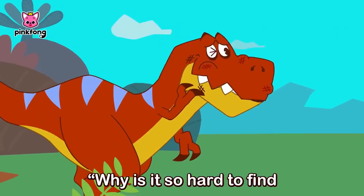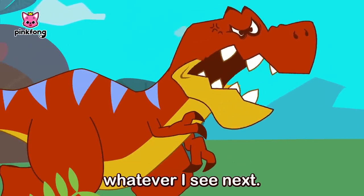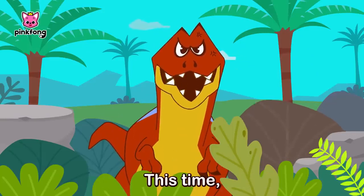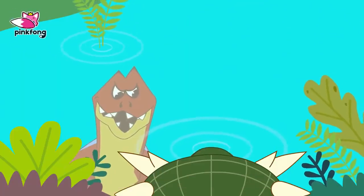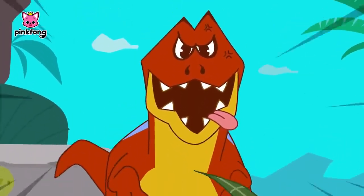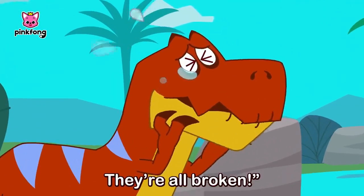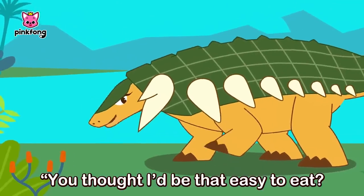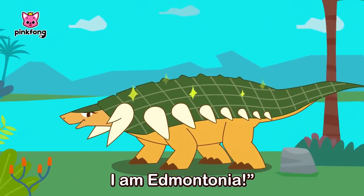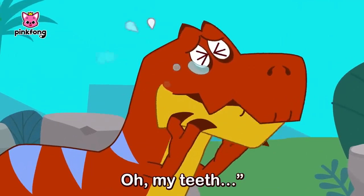Why is it so hard to find something to eat? I'm so hungry. I'm just going to eat whatever I see next. Oh, there is a dinosaur. This time, I'm going to sneak up on it. This one can't be too smart. It hasn't even noticed I'm here. Rawr! Ouch! My teeth! They're all broken! Ha! You thought I'd be that easy to eat? My back is hard as steel. I'm Edmontonia. Who knew a dino's back could be so hard? Oh, my teeth!